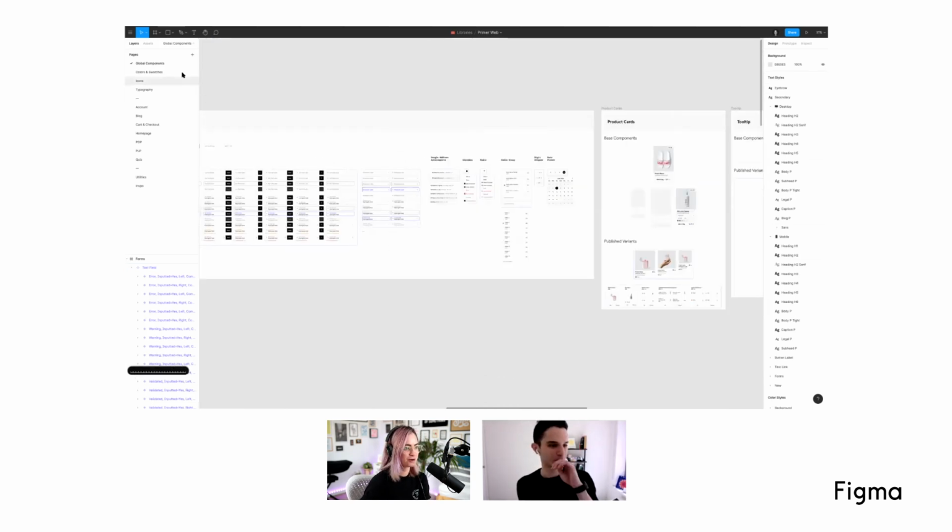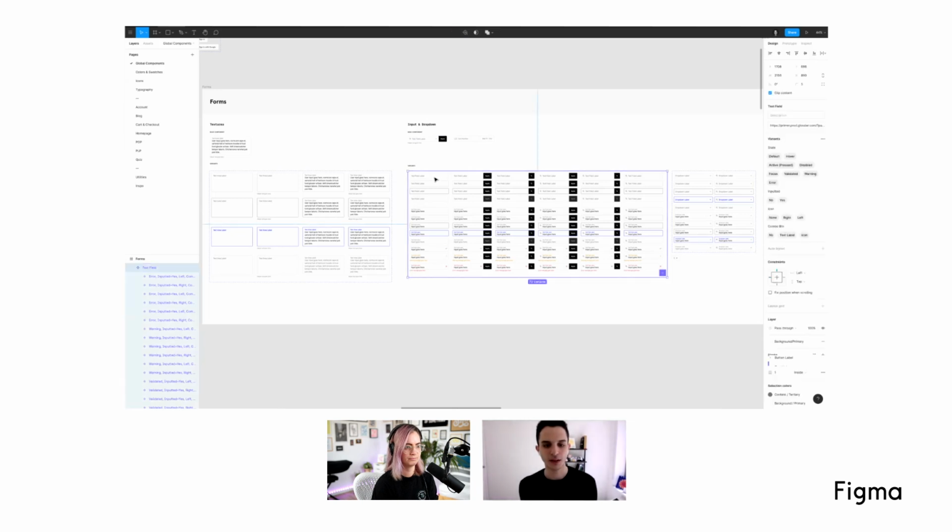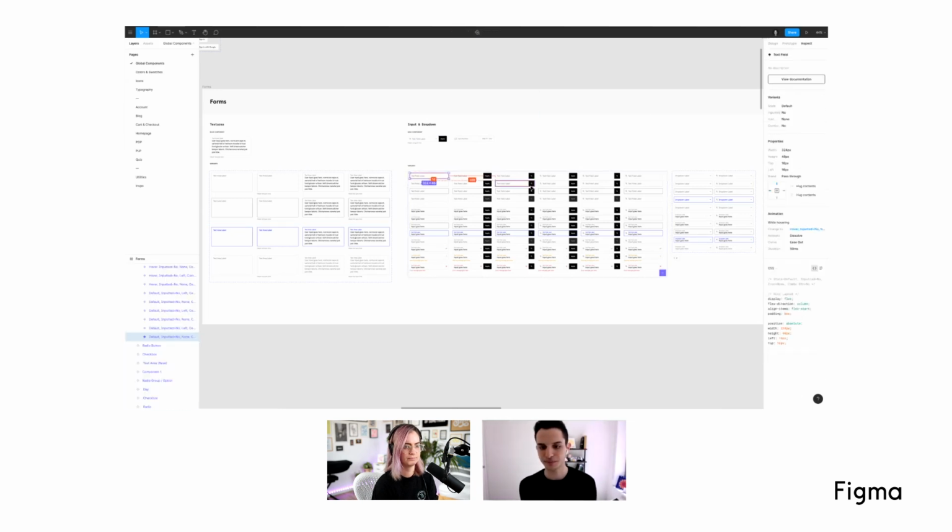How does this work with engineering? How is the design system connected? This is an actual representation of what engineers have to work with. So if I go into inspect here, all these different properties, for the most part, reflect how the API was designed for these different components.